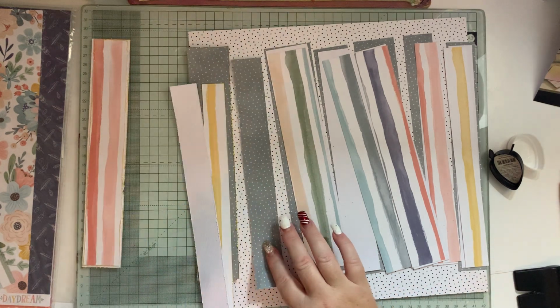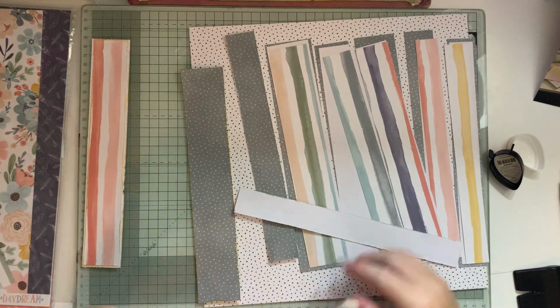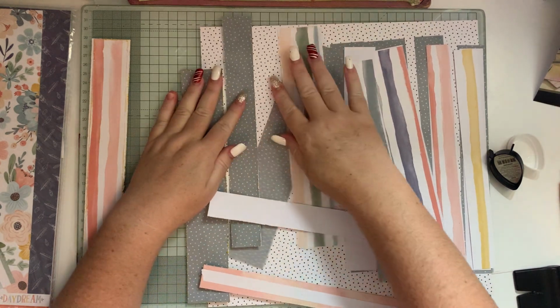This is my first design team layout that I'm bringing you guys this year with the Lasting Memories Challenge blog. So I really wanted it to be a fun layout. Oh, goodness me.